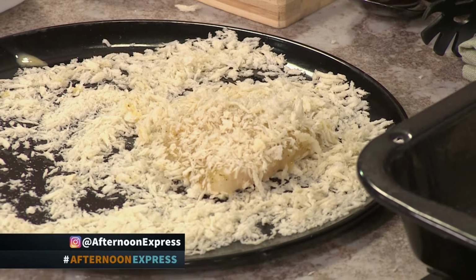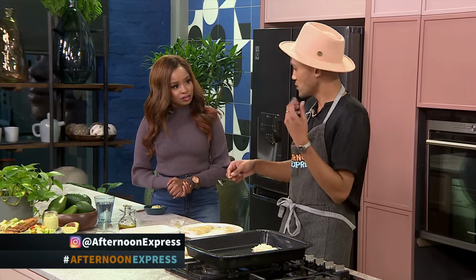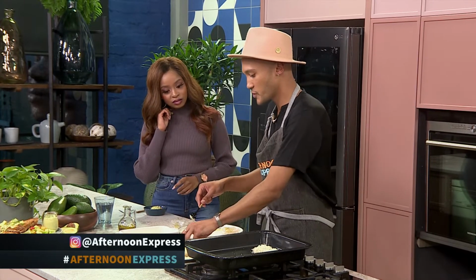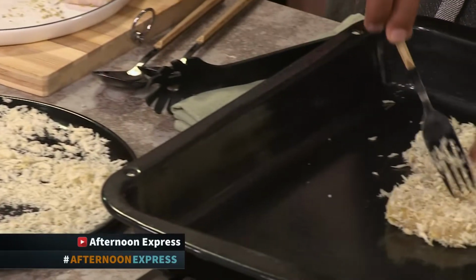Snook here in South Africa, actually, snook is a great option for this. And yeah, all you've got to do is go onto Google, just Google what is sustainable in your region and go for that.